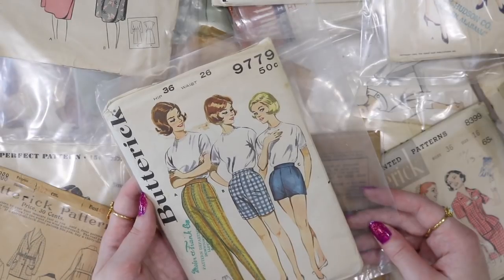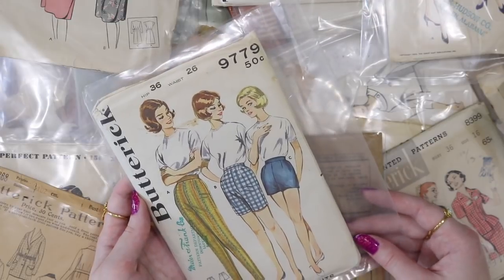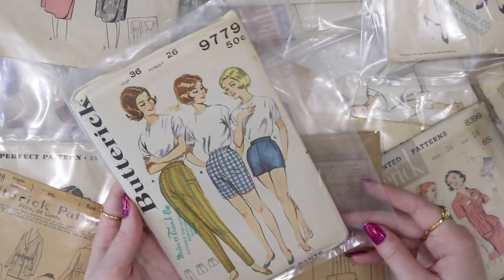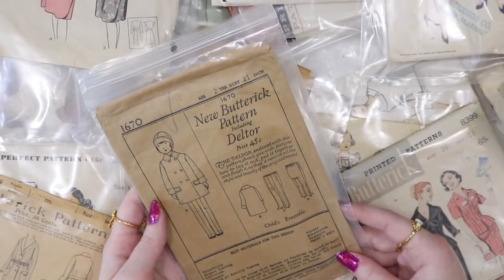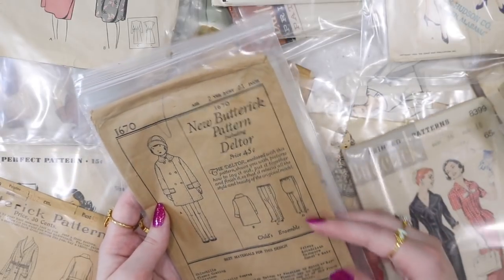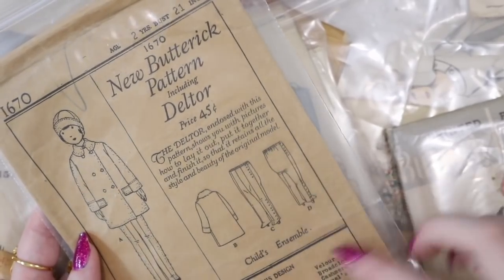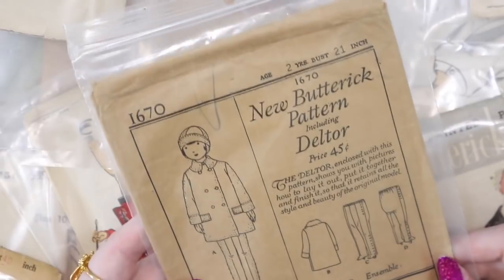Another 1960s design. This one is for a 26-inch waist. It's number 9779, and you have 3 different pants options you can make. And going back to the 1920s, this is a child's ensemble for a 2-year-old, and you can make this pair of pants that have so many buttons. Like seriously, imagine trying to get a child into that. And then you can also make this really darling coat.